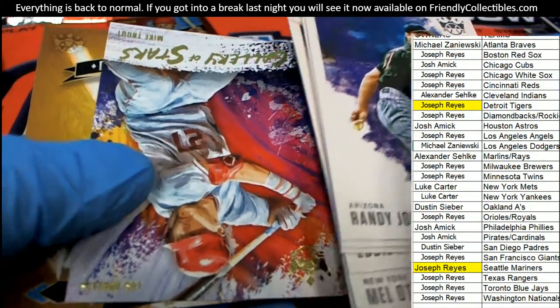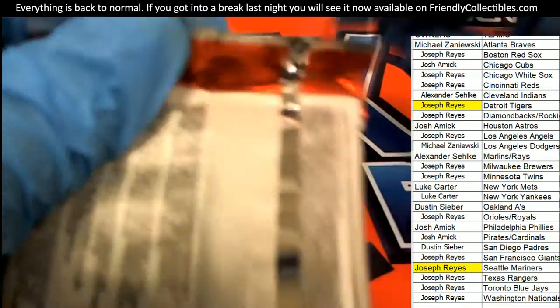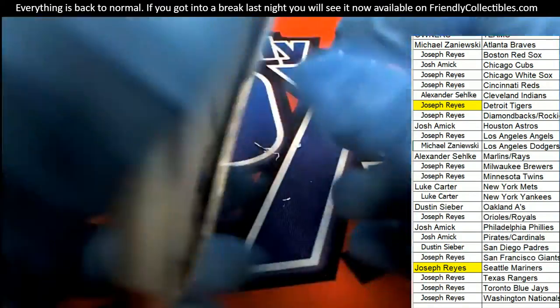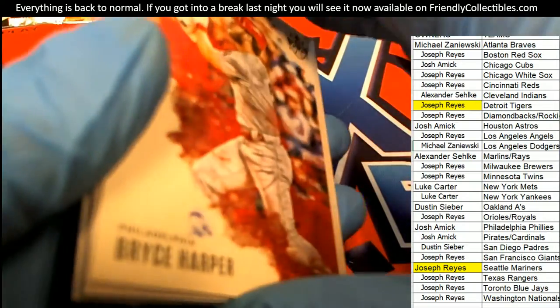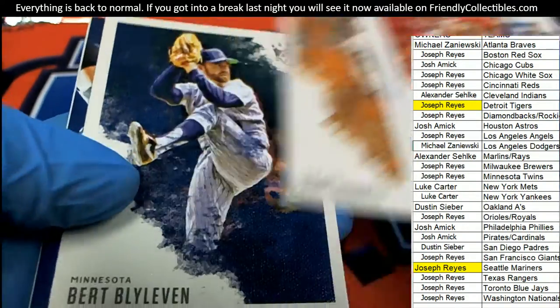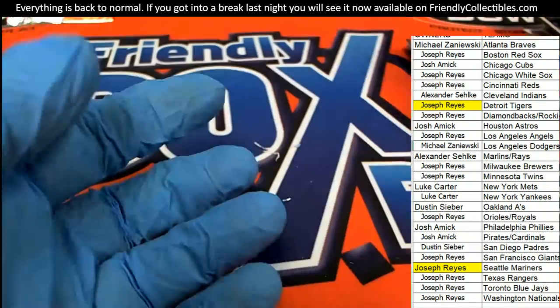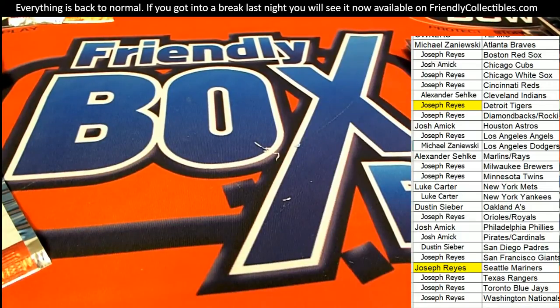Mike Trout, Gallery of Stars. Kirby Puckett. Good things coming out of Diamond Kings.